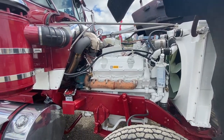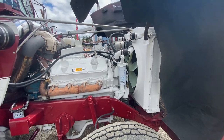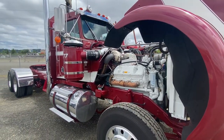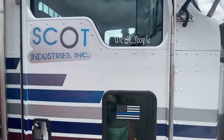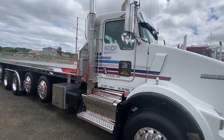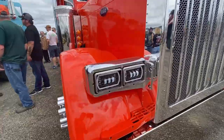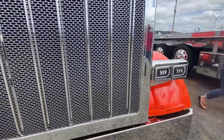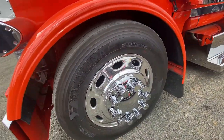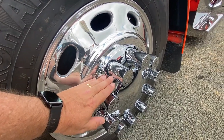I wish my engine looked this clean. Hell, I wish my engine was half this size. That's huge. Huge-ish. This one's pretty. Size comparison.